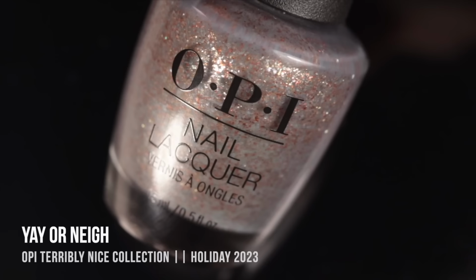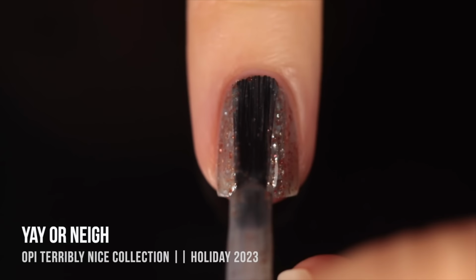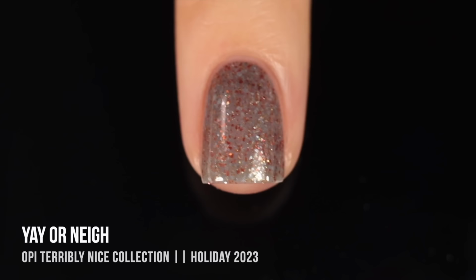Next, we have a shade from OPI. This one is called Yay or Nay, and this was actually part of their holiday 2023 collection, but it did come out relatively early, and I actually wore this one as a Halloween polish, and I feel like it just feels like a perfect Halloween color to me. It's this gray jelly base, and then within it, it is packed with different flakies. So we've got silver, gold, and then we also have bronze metallic flakies running throughout. They're super tiny and delicate, but they combine to make such an interesting heathered sort of look. And this was definitely giving me like a tombstone sort of vibe, like a very natural stone kind of texture. And I thought it was so cool.